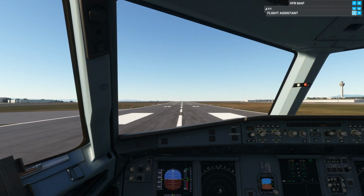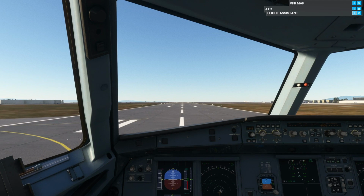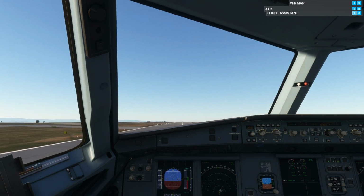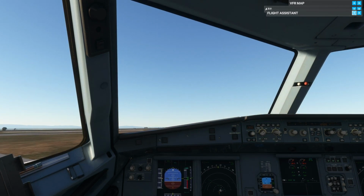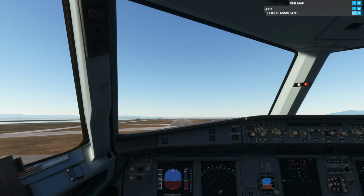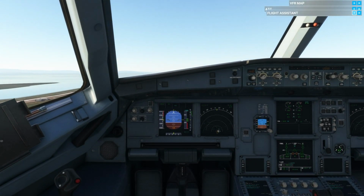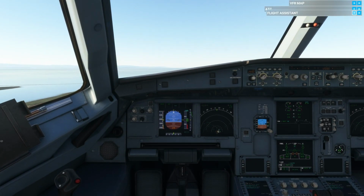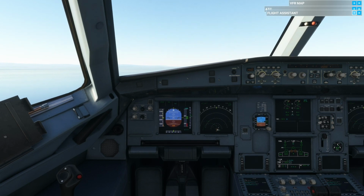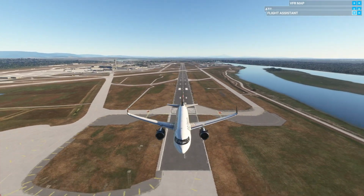Airspeed's alive for sure. There's 80 knots, 90, 100, 110, 120, 125, 140, rotate. And get a positive rate of climb. Gear up. There we go. Flaps up. Now let's take a look outside. Yeah, he's still sitting back there.